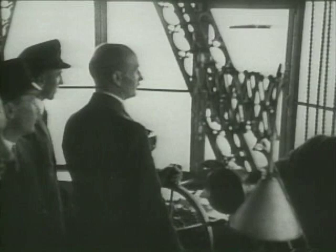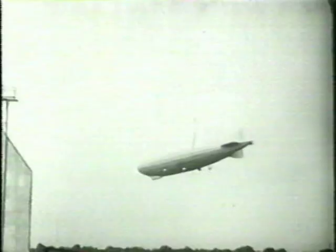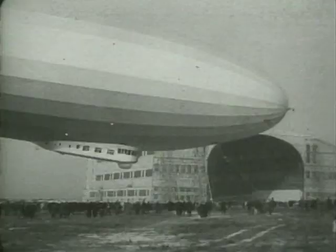For the crossing, in addition to the crew of 27, three U.S. Navy and one Army serviceman were on board. Reaching New York with most of its fuel exhausted on October 15th, she safely landed at Lakehurst. The delivery flight complete, LZ-126 entered the hangar and officially became the ZR-3.